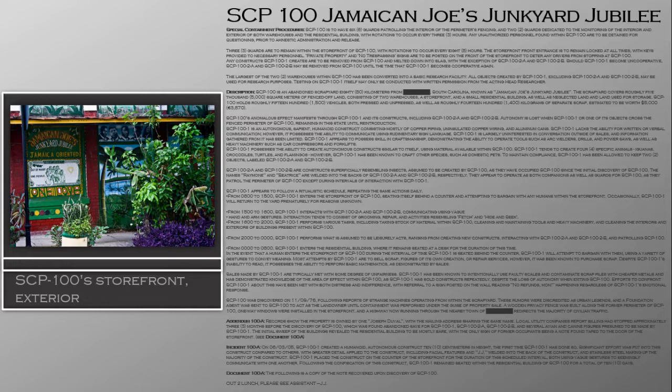Description: SCP-100 is an abandoned scrapyard 80 kilometers from South Carolina, known as Jamaican Joe's Junkyard Jubilee. The scrapyard covers roughly 5,000 square meters of fenced-off land, consisting of 2 warehouses, a storefront, and a small residential building, as well as neglected land and land used for storage.